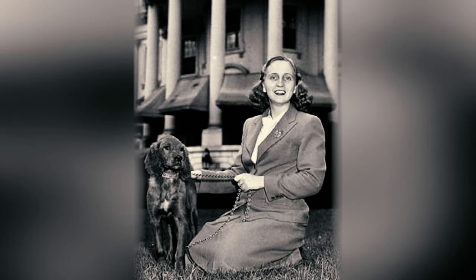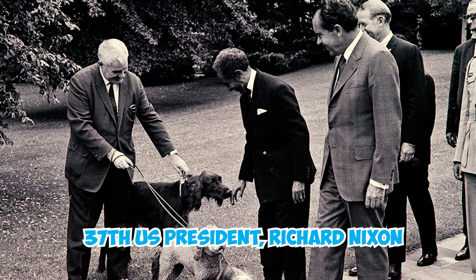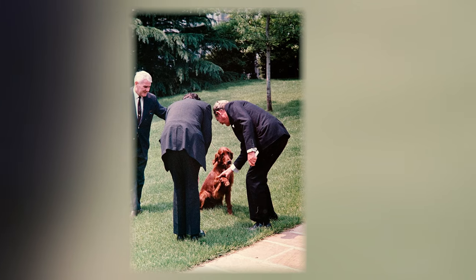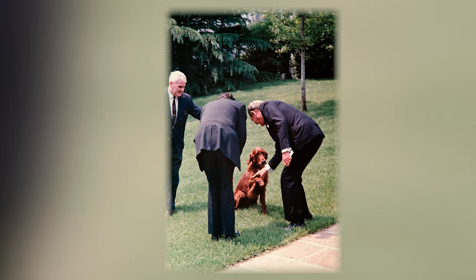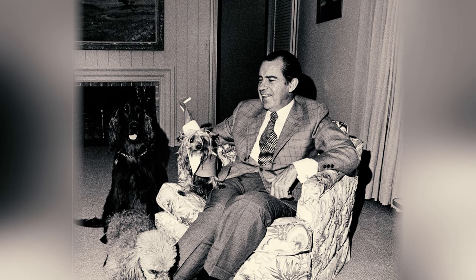Number 27. The breed continued to be a part of White House life beyond Harry Truman's tenure. When the 37th U.S. President Richard Nixon received an Irish Setter named King Timahoe as a birthday present from his staff, it marked another instance of these delightful dogs gracing the presidential residence.